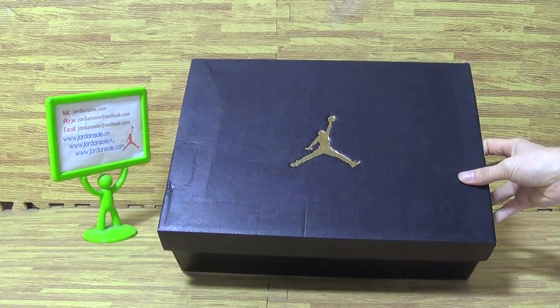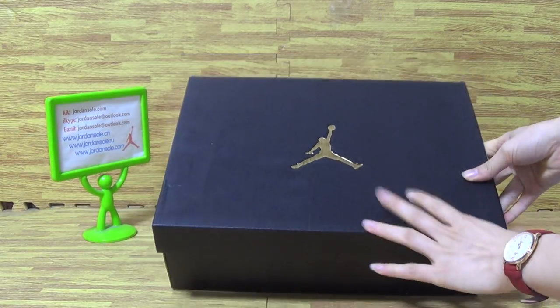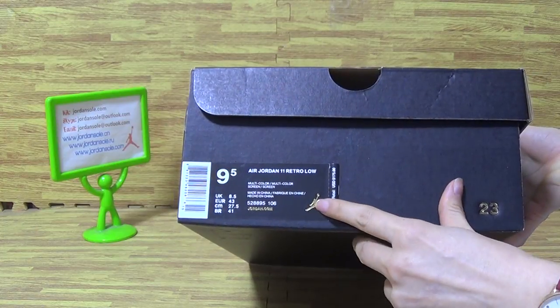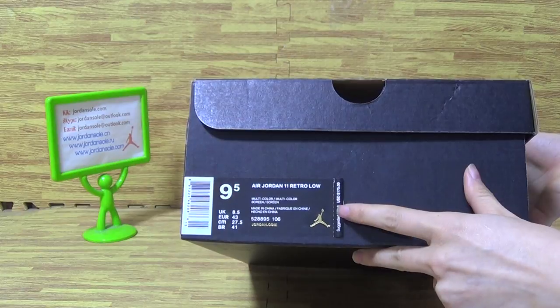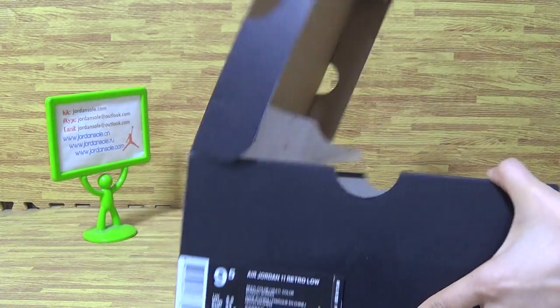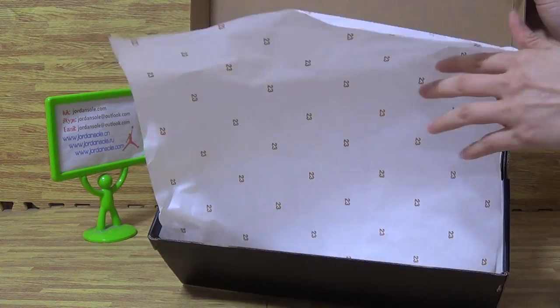Now have a look at the shoe box. It's the original shoe box with a golden gentleman logo on the box cover. This side, I just show you the tag is 9.5 Jordan 11 Retro Low. The retail price is 175. Inside it comes with a piece of paper.